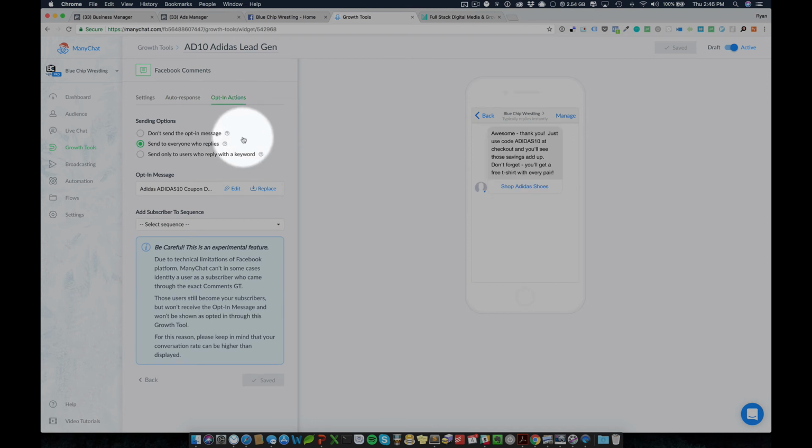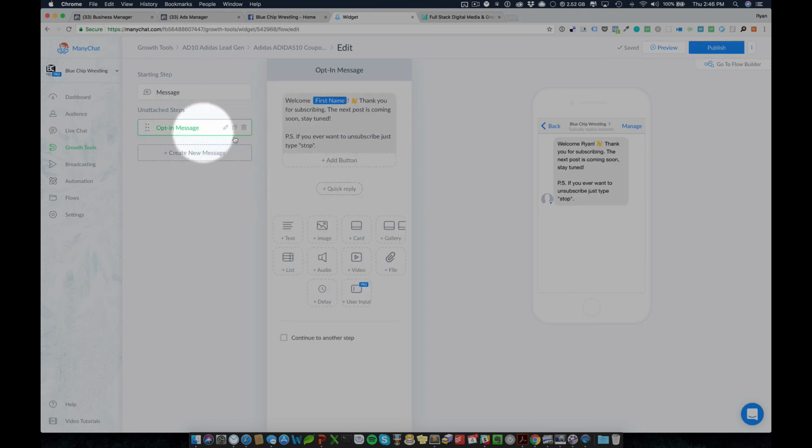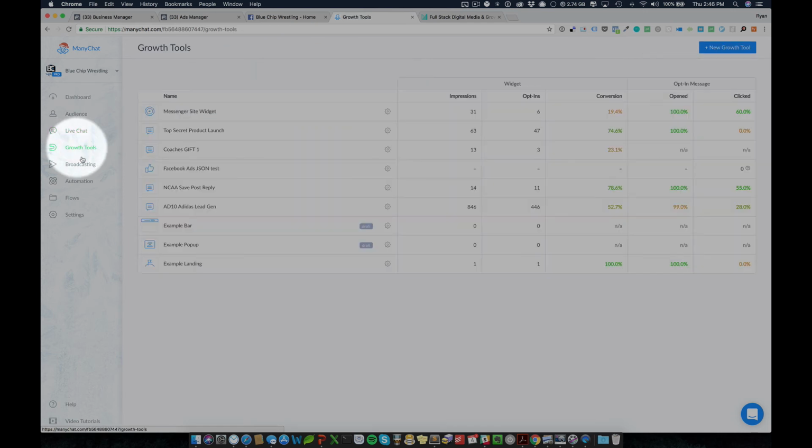Once they respond, then we give them this opt-in message, which is, "Thank you, just use Adidas code ADIDAS10 at checkout." And as you can see, you can edit this, and there's actually a link in here. So you can customize the message and set it up to where you can add whatever you want, right? You can add a link. You can do a bunch of different things. In this case, the automation is fairly straightforward, and we've got some other more complex ones.